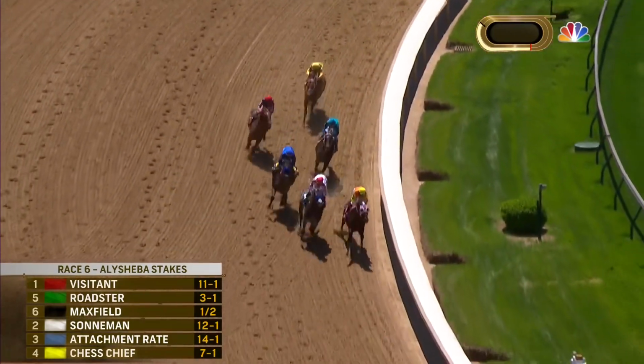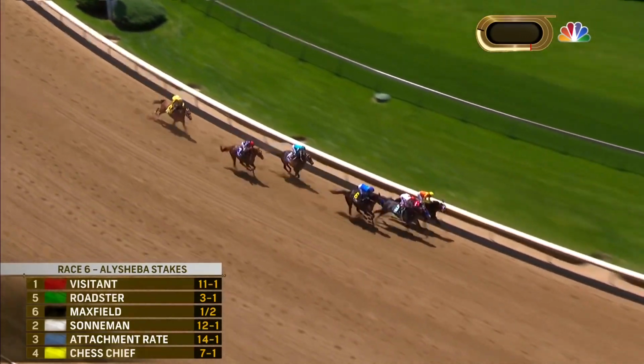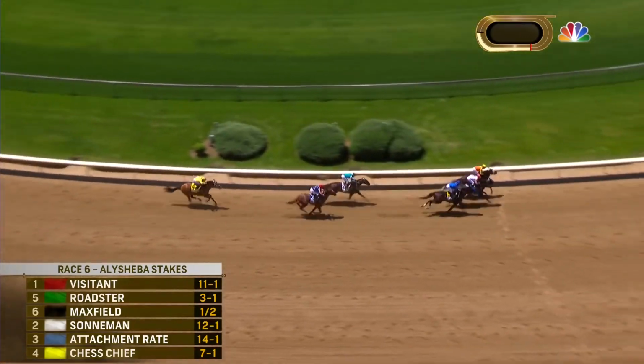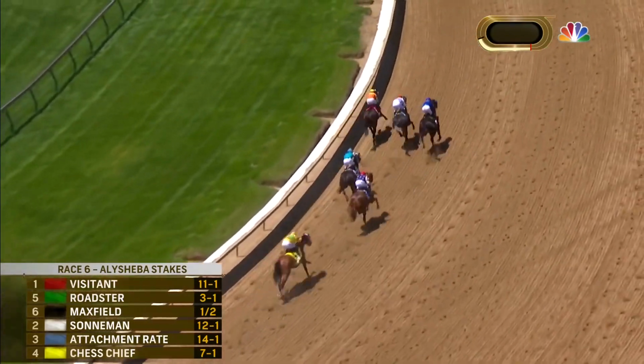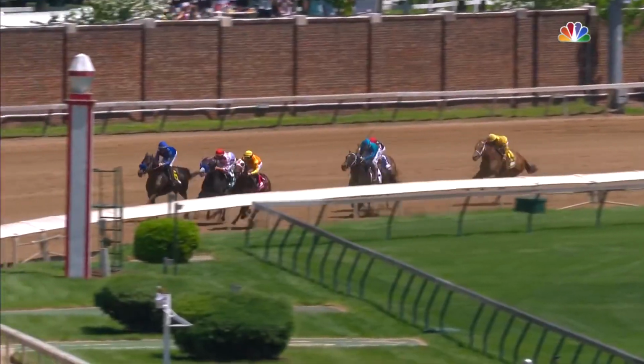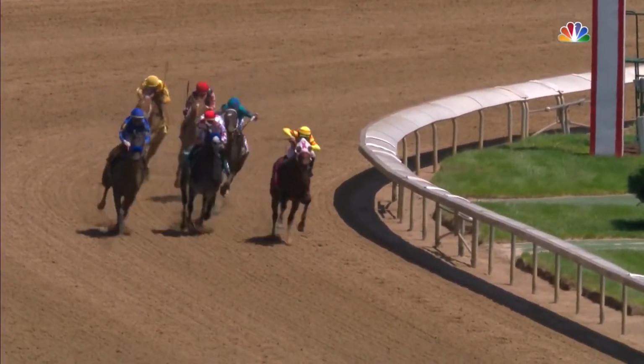I really don't see anyone in here that I'm confident enough that's better than this top two. So I'm going to run the same top two back from the Ali Sheba, the Maxfield Visitant Exacta, and then the horse that I'm going to stick in at the bottom of that triple is Silver Dust. I'm going to hope the value is a little bit good on Silver Dust. I know Maxfield's going to get hammered.